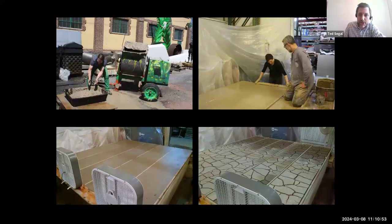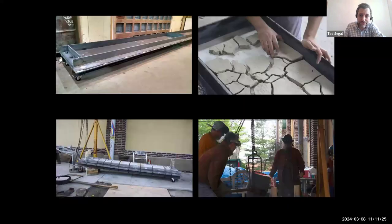So now we're at April, two months out. And at the top left, you can see our approach to making this slurry. So we use this local clay from New Jersey. We're mixing it with water. At the top right, we are pouring that clay into these wooden trays. At the bottom left, you can see the fans that we're using to try to push away the moist air as the moisture escapes from the clay through the top. And then at the bottom right, you can see these long lengths of cracked clay that we're going to then use as the forms.